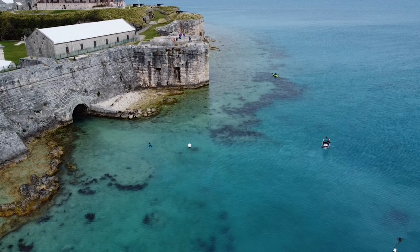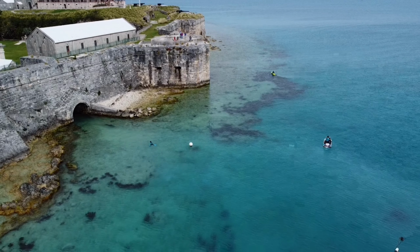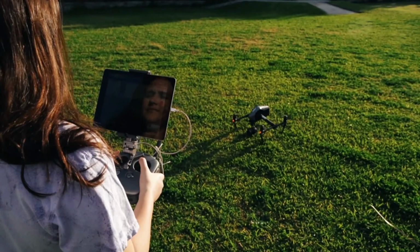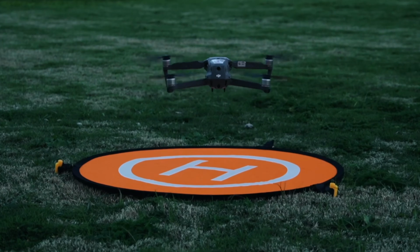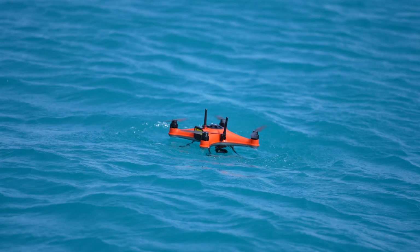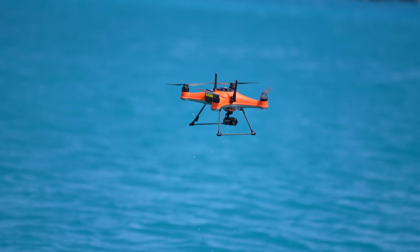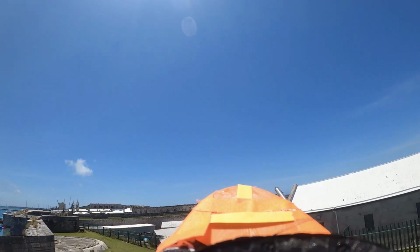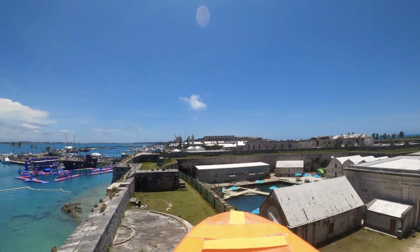For live animal collection tests, our subject was brought from its lagoon to the open ocean. Multiple UAS systems were on hand to capture data and video. Okay, I'm ready when you are. Okay, launching. 3, 2, 1.